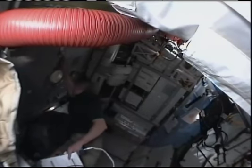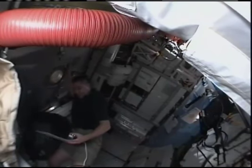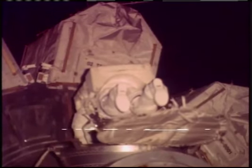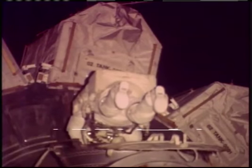The spacewalkers are getting ready to open the airlock hatch and then turn their suits on to battery power to start tonight's spacewalk. Astronaut Bob Behnken is the first to exit the station's Quest airlock.